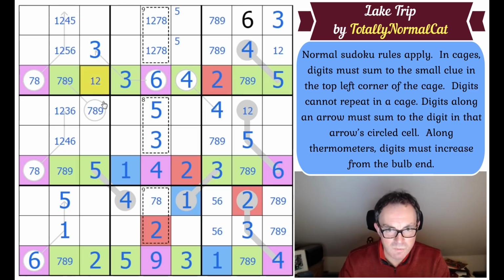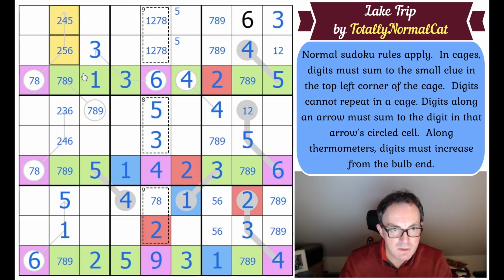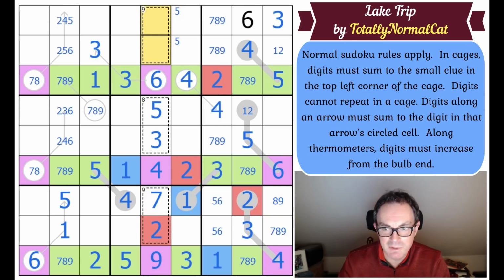That must be 1. I didn't actually colour in all of the 1s and the 2s. Perhaps I should do that, but I won't do it yet. There's no 1 in here. There's no 1 in here. The 9 cage is now done. That's got to be a 7, which means we know at the top there we're looking for a 1-8 combination. 5 has got to come out of both of those positions.